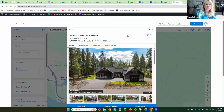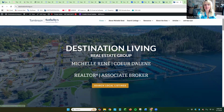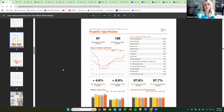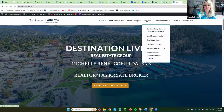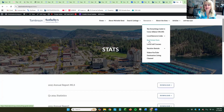Okay. So there's some stats data in that PDF. So this will give you the overview for the year. And then if you also hover over resources, you can see real estate stats here. And this is more the full PDF download. Okay, so for 2025, for instance.